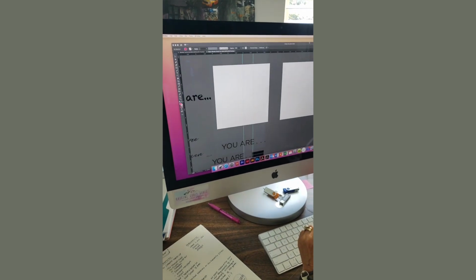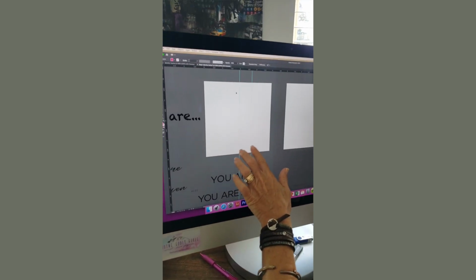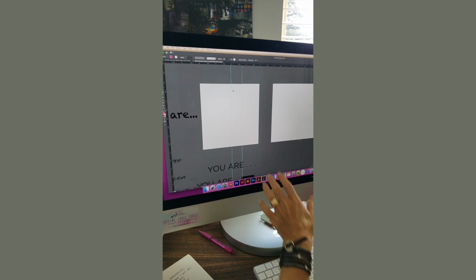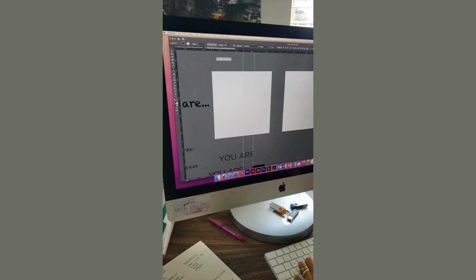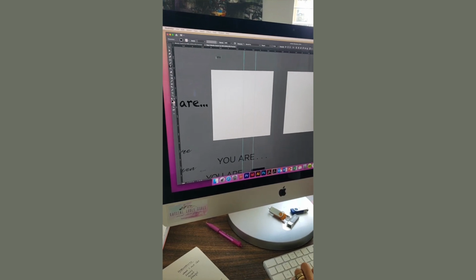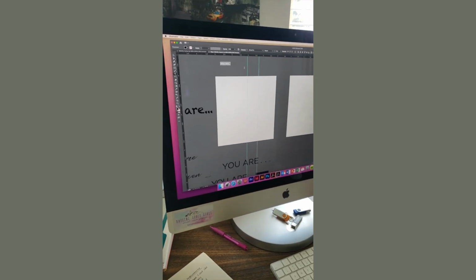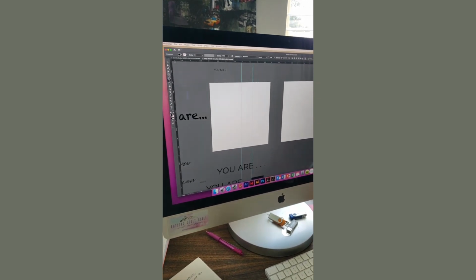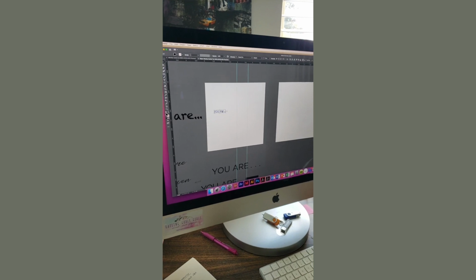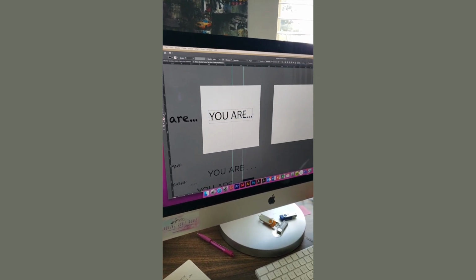And let's just go into Illustrator here. So I've got my squares, my front of the card and the back of the card. And let's just start with our type. We know we're going to say, "You are..." Put that right on the front. Dot, dot, dot. And we'll bring that right here to the front of the page, and we're going to make it nice and big because I want it to live right in the center.